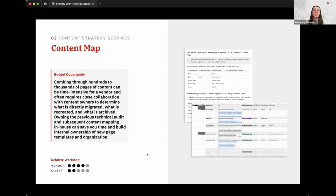We're often also requiring close collaboration with the departments and content owners to determine what needs to be directly migrated, what is recreated, and what is archived. So for example, we might have individual pages that house a single PDF, and we want to make sure that those are incorporated with other content onto a single landing page, and that we're using that to reference what kind of content is moving in.